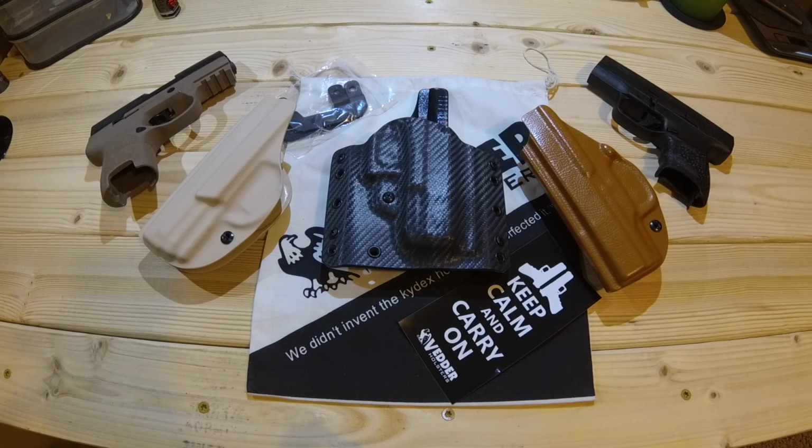So a few years ago, maybe 2 or 3 years ago or so, I found a company called Vedder Holsters, and I found them on Amazon.com actually, and decided to order one. I think that might have been for like a Glock 42 or something like that, and I was really impressed. It was really comfortable.